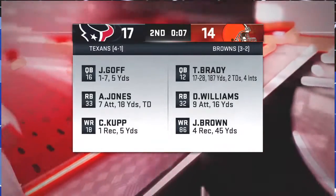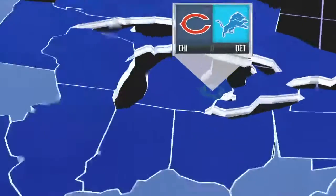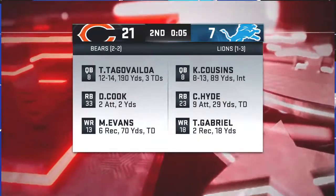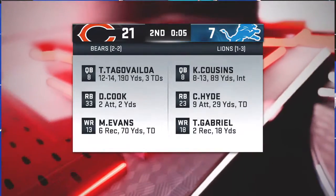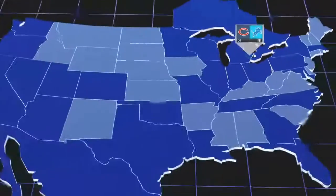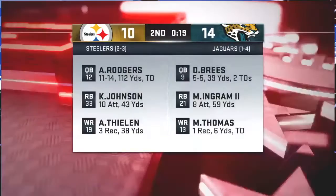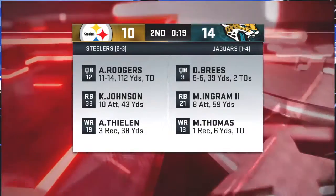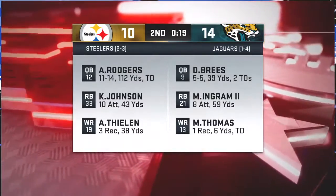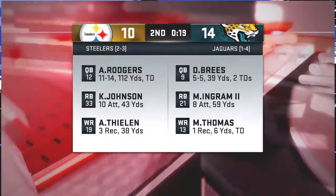Aaron Jones has a touchdown on the ground. From there, we take the trip across Lake Erie to check on the Lions at home in Detroit. And they trail the visiting Chicago Bears. Mike Evans, a touchdown reception. Lastly, let's get out to Jacksonville. See what's happening with the Jaguars at TIAA Bank Field. And they've got the lead in their matchup with the Pittsburgh Steelers. 2 touchdown passes there for the venerable one, Drew Brees.